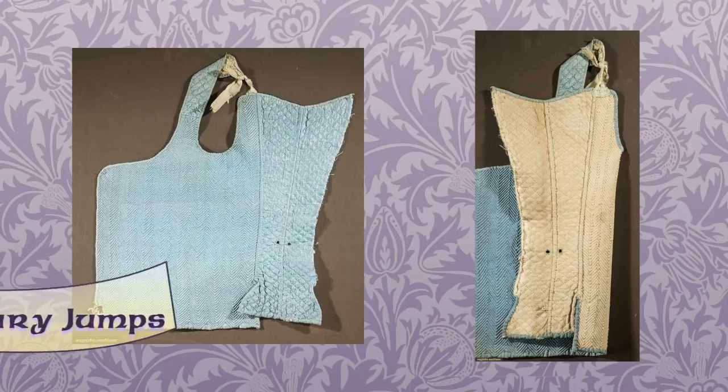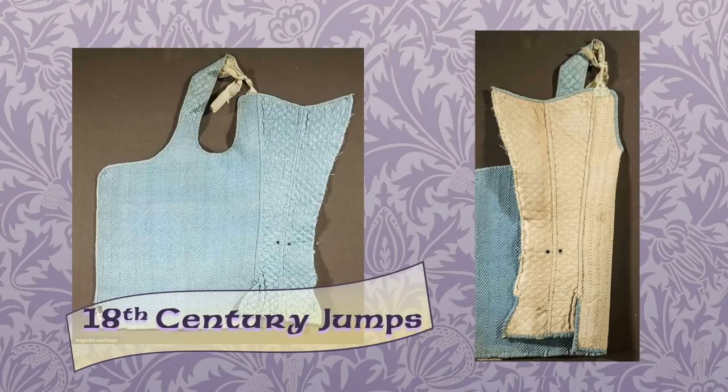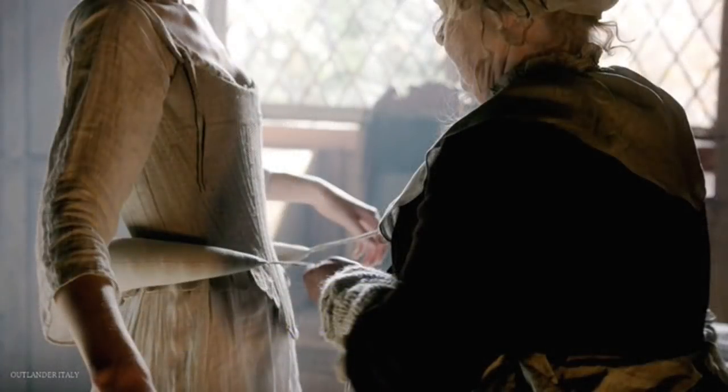Here's an example of silk 18th century cord quilted jumps from Augusta auctions. As an undergarment, jumps were a less restrictive alternative to stays because they were less boned or an unboned bodice. The jumps did provide some support but didn't create that conical shape like the stays. In this image, we can see that the boned stays create that conical shape so desired in this period.